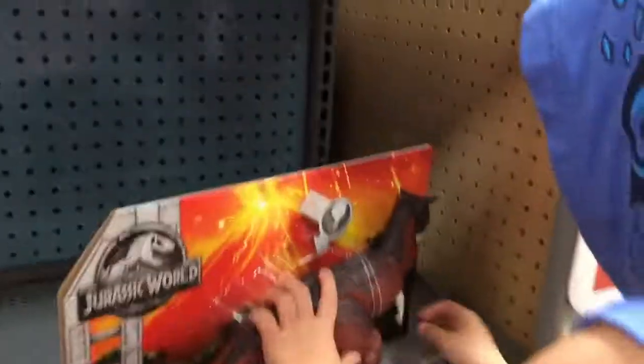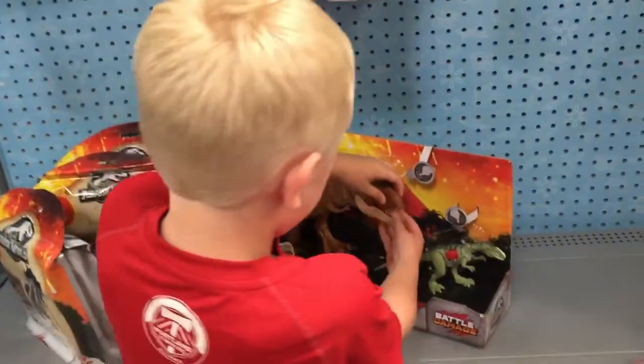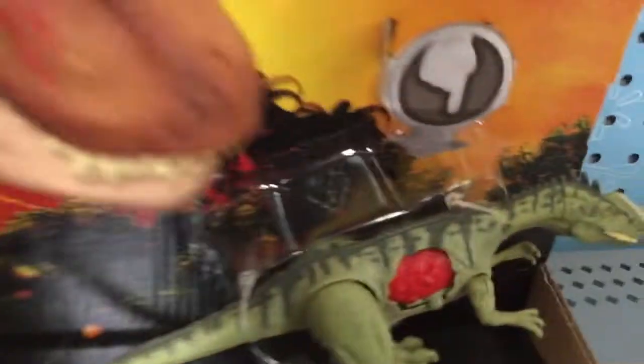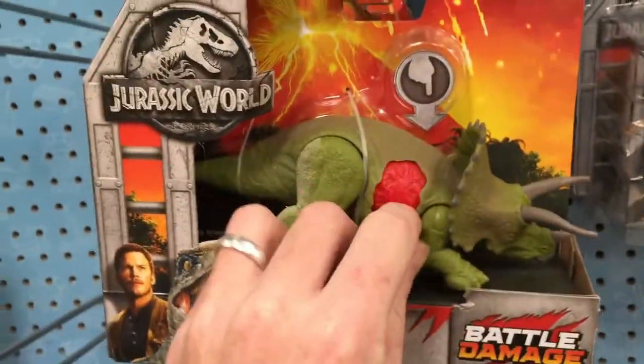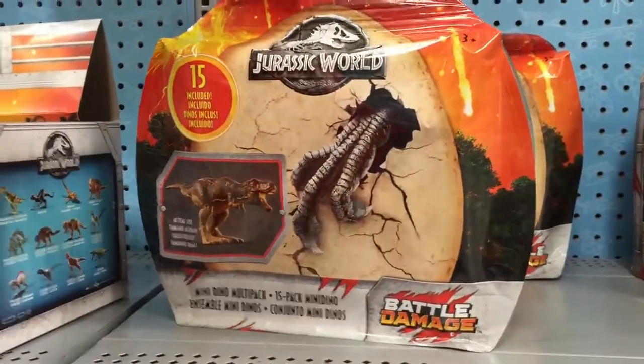What do you got, dude? Carnotaurus. This is the biggest dinosaur they made. These are the battle action ones where they actually have the little thing that pops out. Yep, so it shows battle wear and tear. They actually have the single ones too, Triceratops. This is the set that you had, Zander, remember? Oh yeah, we had this set. Oh, and the battle damage. So if we can get them all together, it'd be real cool to do a review of them.